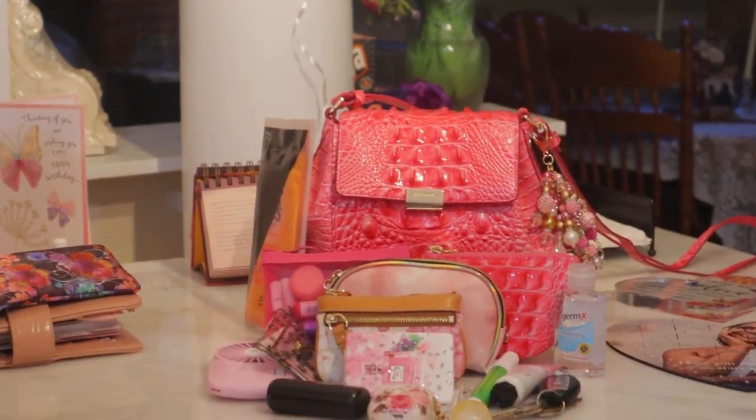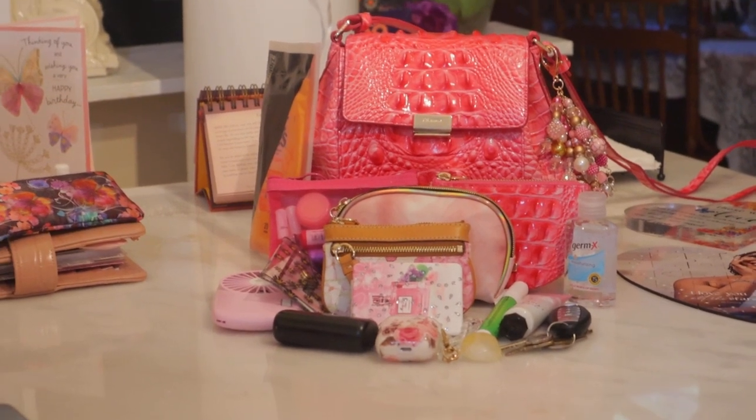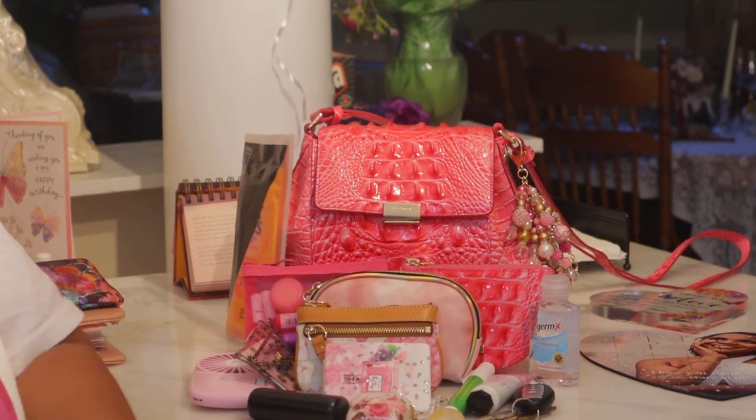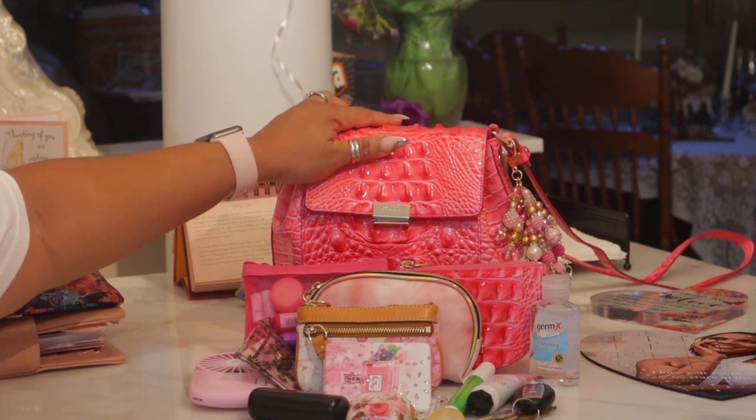Let me move this a little bit so you can see. Can y'all see that? That is a lot. Okay. Oh, sorry, y'all. Sorry. Rough with the tripod. But I hope that helps you at least know the capacity that it can hold.